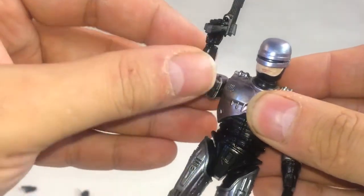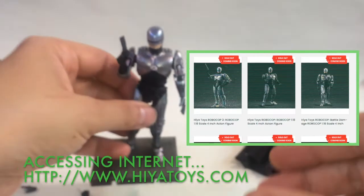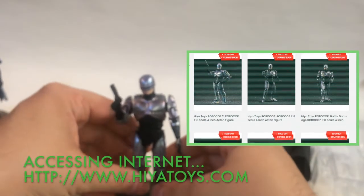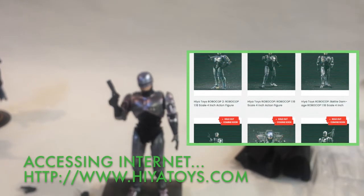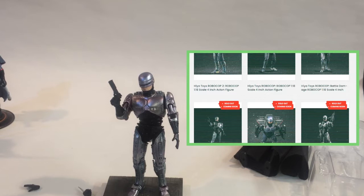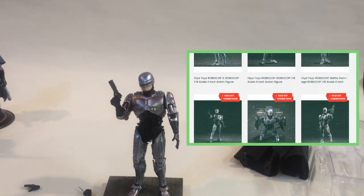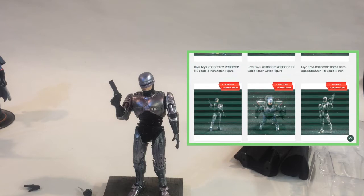It really is. As well as the original Robocop, Hiya Toys are also doing a battle damaged Robocop 2, a flight pack version of Robocop 3, and are also doing an ED-209 to scale. I bought the first Robocop thinking that it was going to be the best looking of the bunch, but having seen this one in hand, I'd probably have taken a punt on Robocop 3.